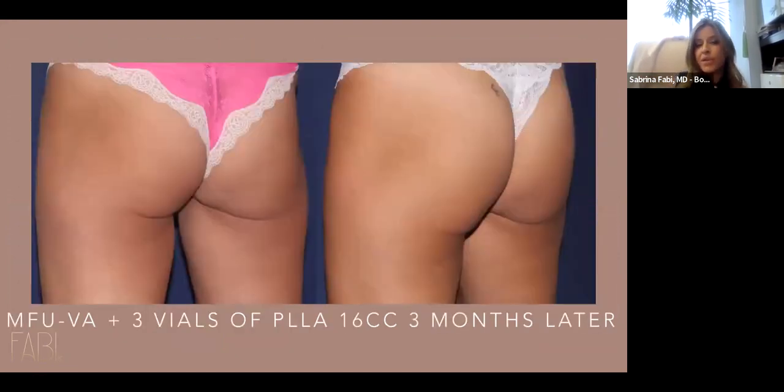This is an example in a 47-year-old. Again, she felt like her butt was saggy. You can see she's super thin, doesn't have a drop of cellulite, but just doesn't have that muscle mass to keep her butt cheek up, nor the fat to keep her butt cheek up.